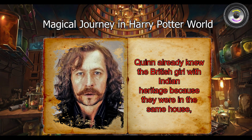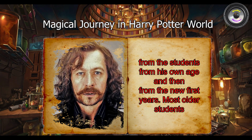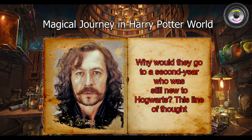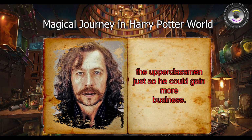Quinn already knew the British girl with Indian heritage because they were in the same house, and Quinn was just a year older than her. He had frequent communication with most of the Ravenclaw first-year students. This year, Quinn had gained most of his business from the students of his own age and then from the new first years. Most older students still didn't treat Quinn's venture as a serious service because of Quinn's age. Why would they go to a second year who was still new to Hogwarts? This line of thought and the belief that they knew more than Quinn was why Quinn's AID wasn't popular among the older students. And Quinn had no intention to laud his actual knowledge and skills to the upperclassmen just so he could gain more business.